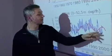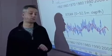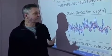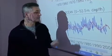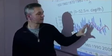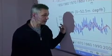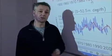And the red curve, that is the cosmic rays. That is how the cosmic rays have been varying over this period. So we actually see, even today, that the sun is dominating the temperatures, or how temperatures evolve. It has done so in the past, it's doing this now, and will also do it in the future.